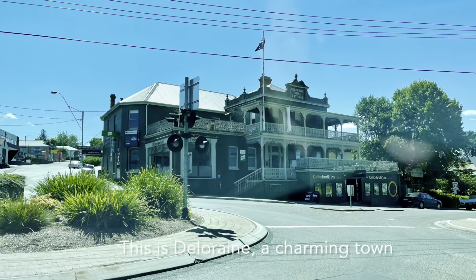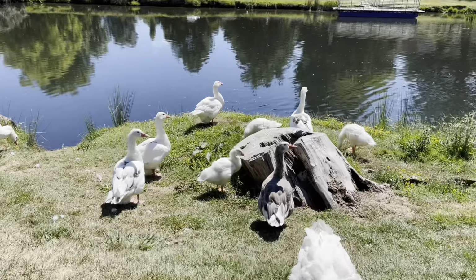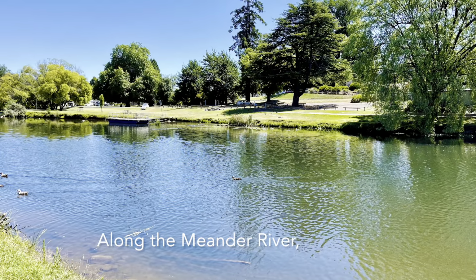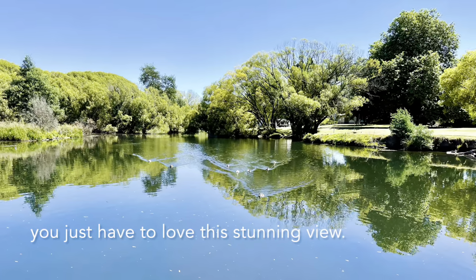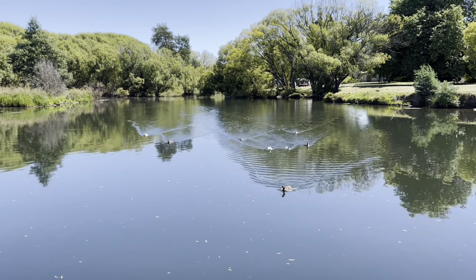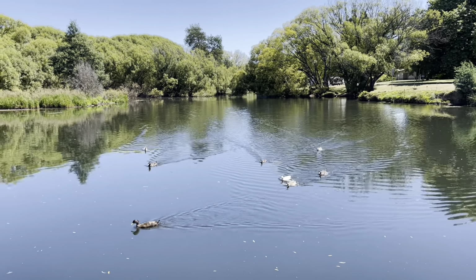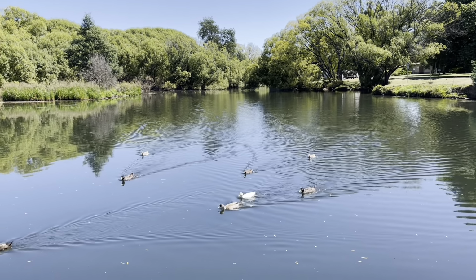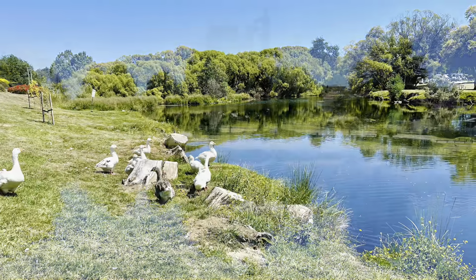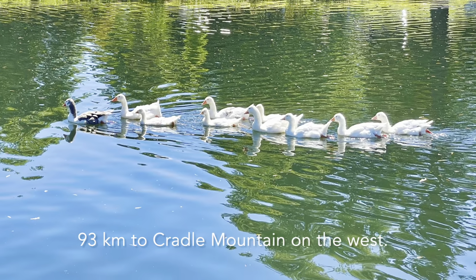This is Deloraine, a charming town of the central north of Tasmania. Along the Meander River, you just have to love this stunning view. From here, it is 50 kilometers to Launceston on the east, 52 kilometers to Devonport on the north, and 93 kilometers to Cradle Mountain on the west.